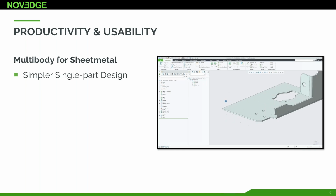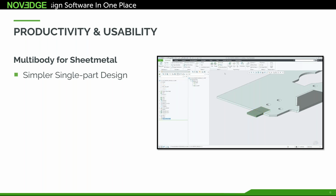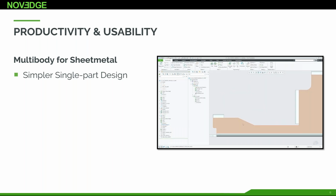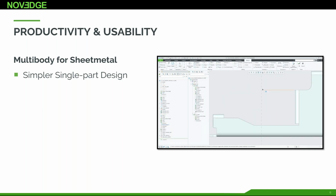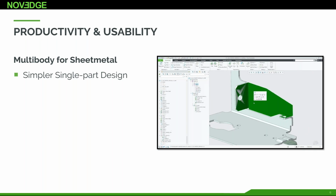In the realm of sheet metal and multi-body, now this is one of the largest productivity improvements that we have in Creo 11. With multi-body, we've introduced support for multi-body specifically for sheet metal. Back in Creo 7, we added the functionality of having multi-body support for solid bodies, and we've continued making improvements on it over the years with every release. And now we have added the ability to do both sheet metal and multi-body within the same part, and we've continued to make improvements on it.